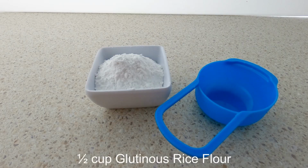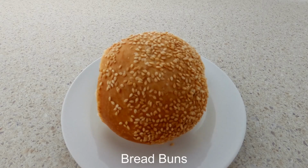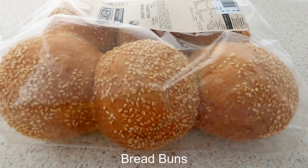We need 1/2 cup of glutinous rice flour. You may find glutinous rice flour in nearly all large supermarkets' Asian section. This 500g pack cost me $1.30 Australian dollars. We'll also need bread buns to make burgers. I'm using these buns from supermarket.